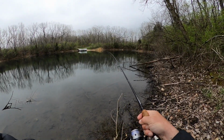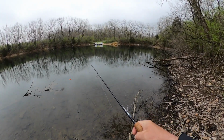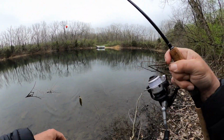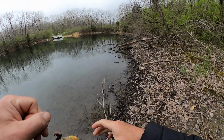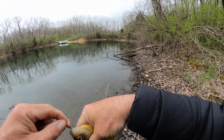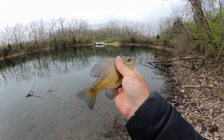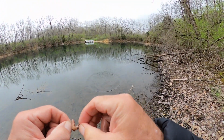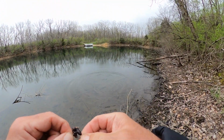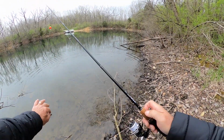Now, usually when I'm working a worm under a bobber, I move it a little bit like I do with a jig. This is probably the smallest one of the day. Not too bad though. But what I'm finding today is that letting the worm settle under the bobber and just being patient, they're hitting kind of slow, but being patient and not moving the worm around seems to be working better for me.